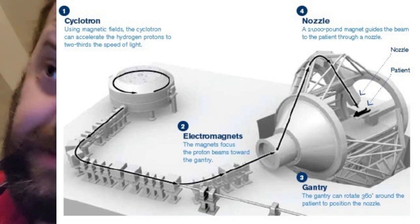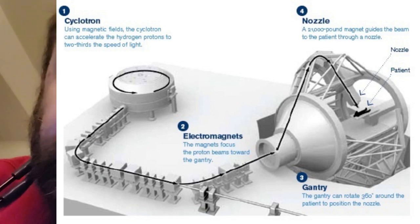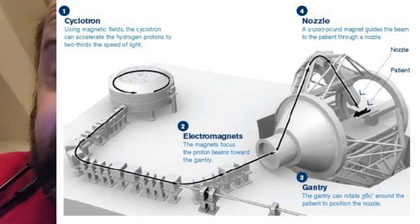They are literally targeted. Because each atom is mostly empty space, it can pass pretty well through your body to hit the target, but inevitably there will be some tissue damage and edema. But it is an effective way of treating tumors.